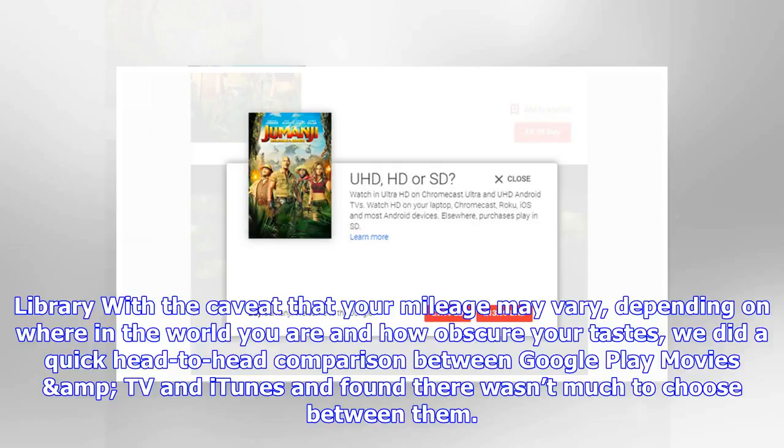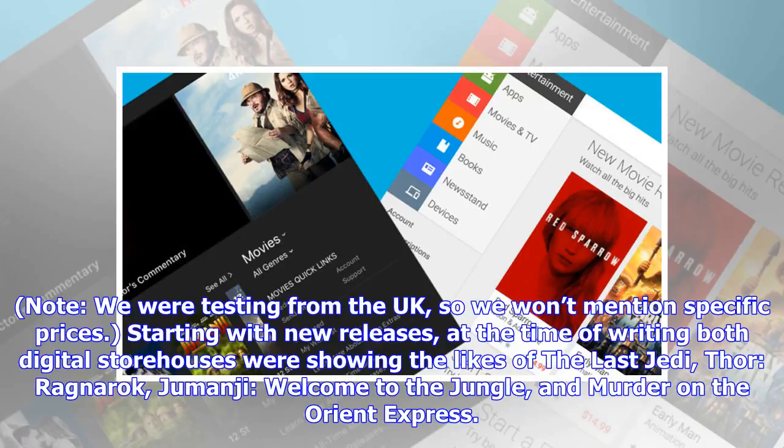Library, with the caveat that your mileage may vary, depending on where in the world you are and how obscure your tastes. We did a quick head-to-head comparison between Google Play Movies and the iTunes Store. Note, we were testing from the UK, so we won't mention specific prices.